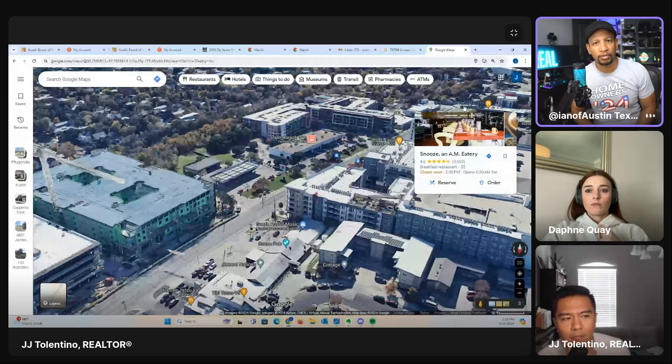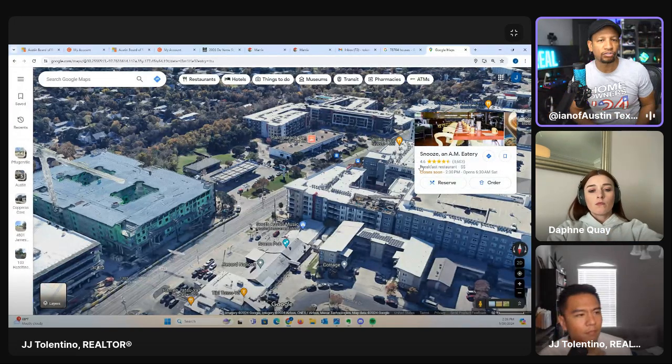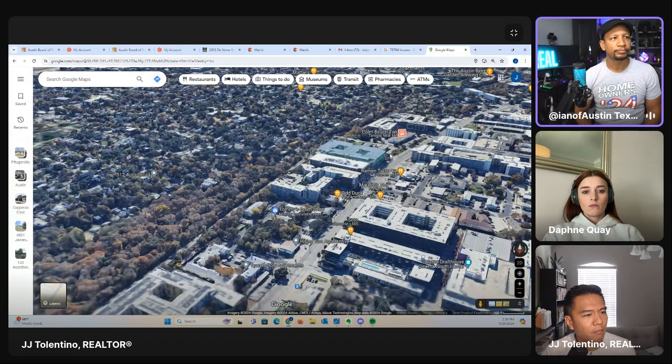Snooze is another great example. It's like, okay, so now you've got this area and this area to choose from. So whether you live north, central, or south, now you have that option. So this is that south kind of hyper hub for growth.